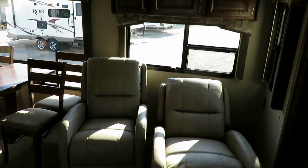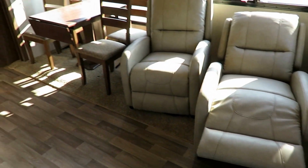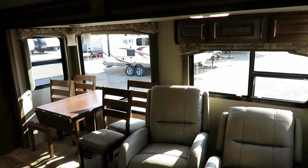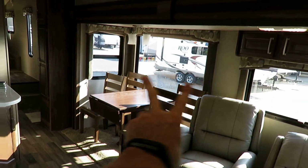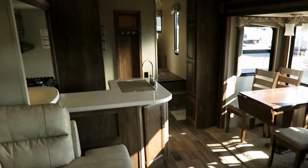The windows all have night privacy shades, so you can close them down if you want. And again, I do apologize that I can't keep everything in frame the way I want to, but we have so many windows letting in so much light, specifically these windows over here. It's just really giving the camera a hard time.